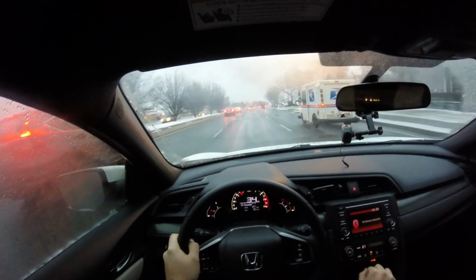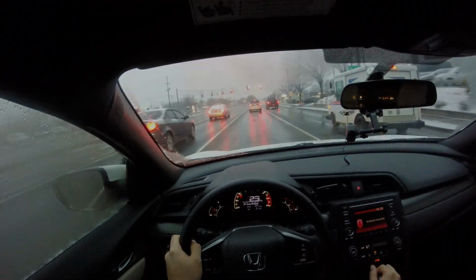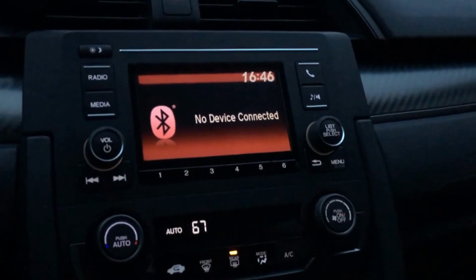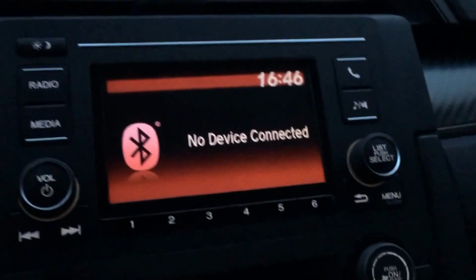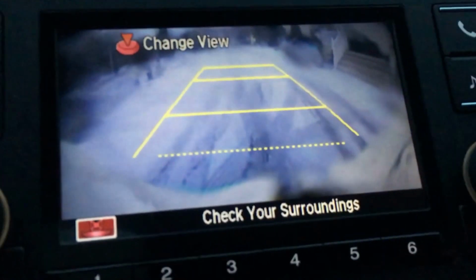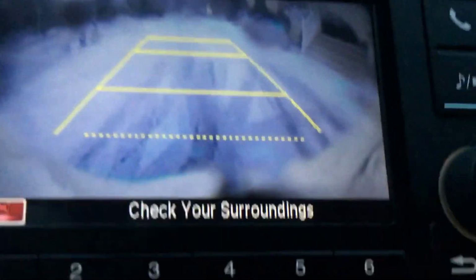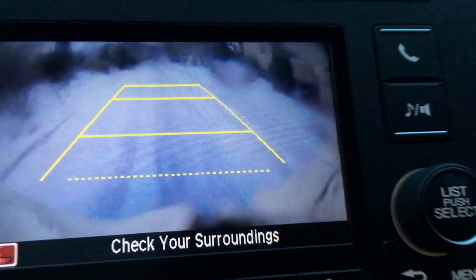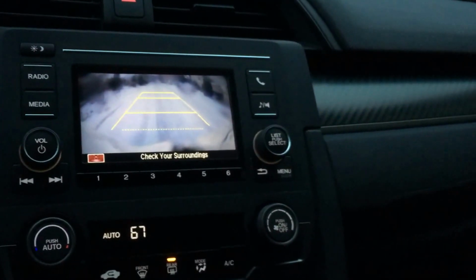The other thing I wanted to say is that the backup camera is fairly terrible. Let me show you that now. Alright, so here's the backup camera, and whenever there's a little bit of snow or even some rain, that's what you can expect to see. Not much. I mean, it's kind of foggy, it's kind of grainy, not that great, so don't get used to it. Make sure you use your mirrors. Yeah, back to me.